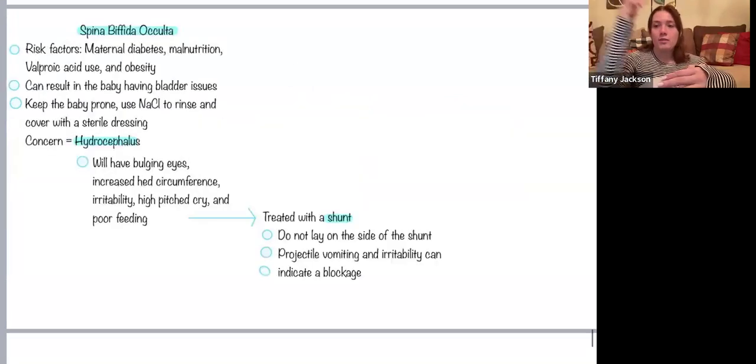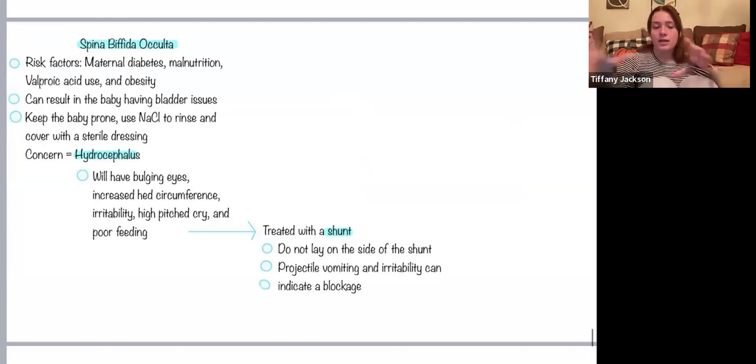And then finally, we've got our spina bifida. This again can range in severity. Myelomeningocele essentially is the worst form of spina bifida. This is when we have an outward protrusion of the neural tube and the nerves of the spine. Okay. Very important, we make sure we keep the baby prone. We are lying them on their tummy. We are rinsing it with some sterile saline and covering with a sterile dressing.